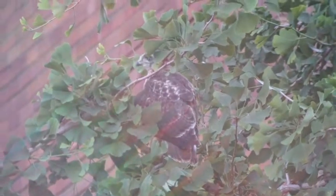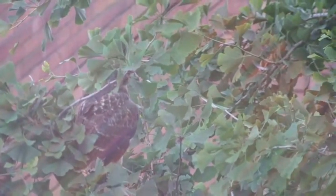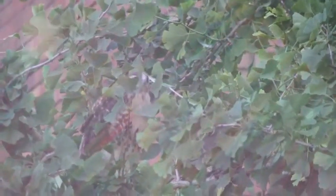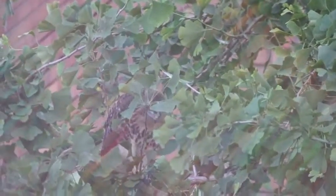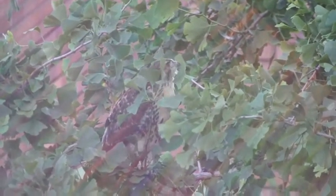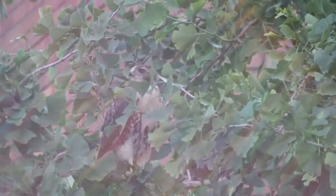All right, let's see if we can move maybe. Well, I don't know if that would improve the view or not. The sun is shining on the lens. That's what's kind of giving a faded appearance to all the colors and everything. That's kind of why I want to move.